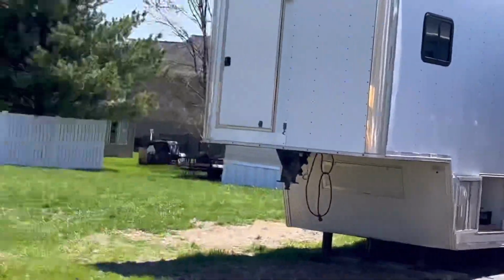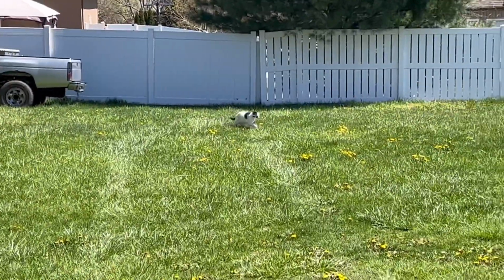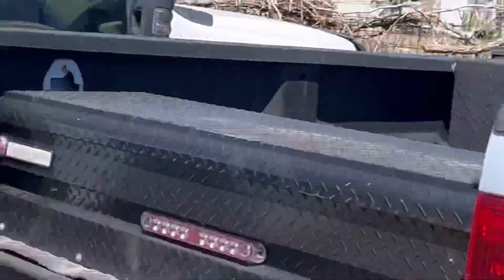Batteries messed up on it. Freaking batteries. Yeah, just trying to get everything parked.